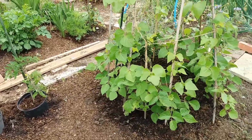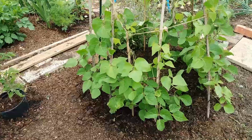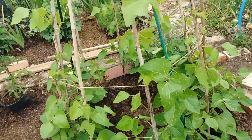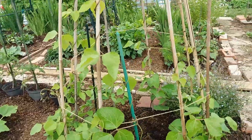Coming on to the beans, this is Benchmaster and they're doing very well, and I put a lot of well-rotted manure around them again and into the middle to not just feed them but also to help retain the water. They are gross feeders like the courgettes and they like water as well.